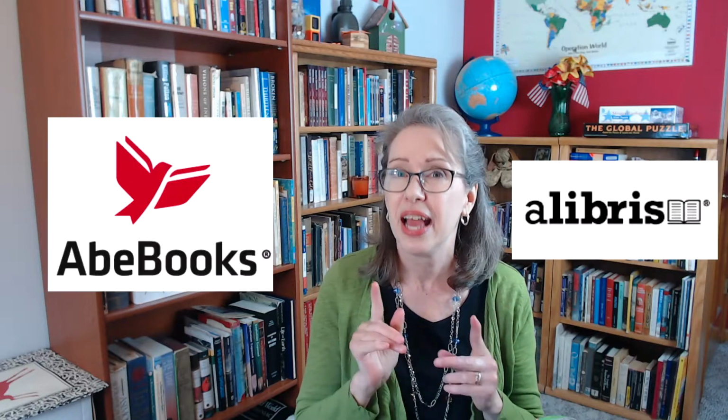You can buy them used. Both Alibris and AbeBooks have these books out there. Just yesterday, I found them all for $1 apiece. Yeah, you have to pay shipping, which is like $3.95 to $4.95, but that's pretty inexpensive. And if your student is not sure what they're interested in, that's the way to go.